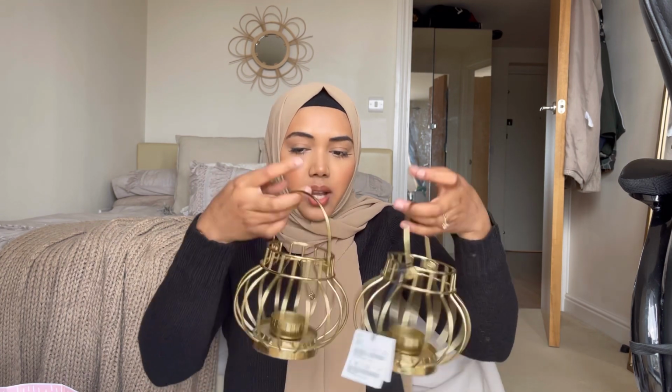So I got these two beautiful lanterns from H&M, and the reason I got them is not because I need them, but because they're on sale. So they were 20 dirhams, which is about £5. And I got two of them and I think they're so beautiful. They look very good quality and I think they'd be lovely for Ramadan time.